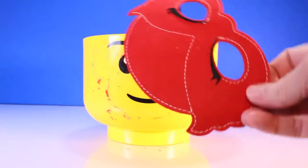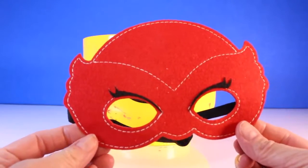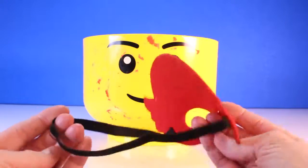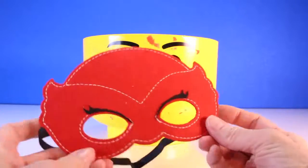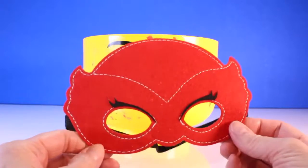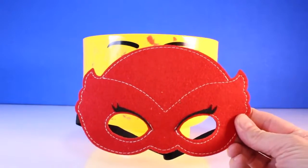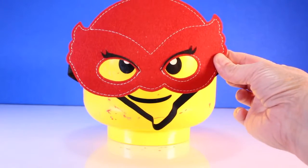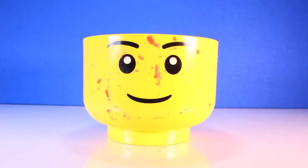It's a mask. It's a PJ mask. Look, it's an Owlette mask. Has a little elastic on the back to put it on your head. And you could pretend like you are Owlette. Awesome. So we have a real PJ mask. Dun, dun, dun, superhero Owlette. All right, let's keep going, guys.